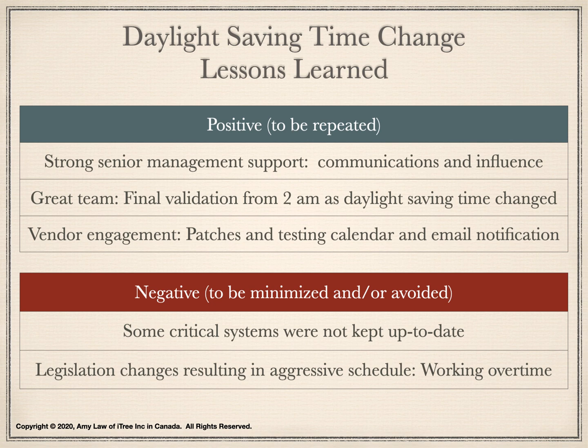We had an amazing vendor engagement. We had on-site meetings with vendors to review and test patches. For example, we completed a validation of the patches on calendar and email notification. This included over 30 administrators participating in testing and communications.